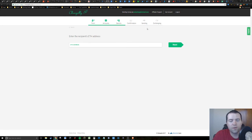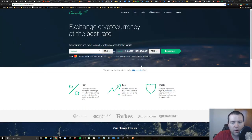But essentially, on the confirmation screen, it's just going to go ahead and confirm what you saw in the send to screen and on the amount screen. They just really make sure that you know what you're doing. And then essentially, it exchanges it for you. Your Bitcoin is going to disappear from your Bitcoin address, and your Ether is going to show up in your Ether address.